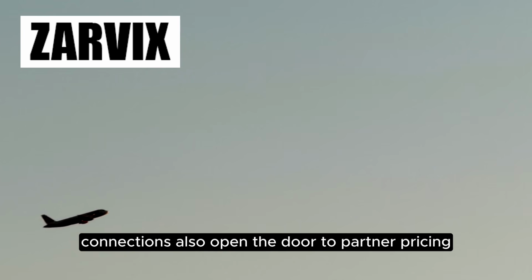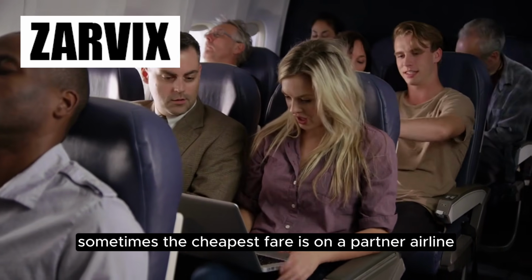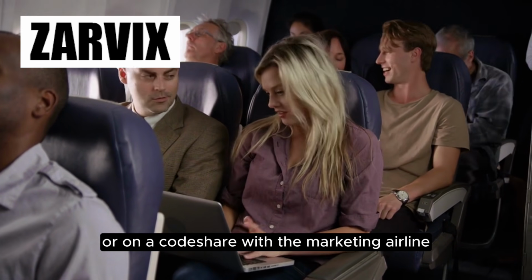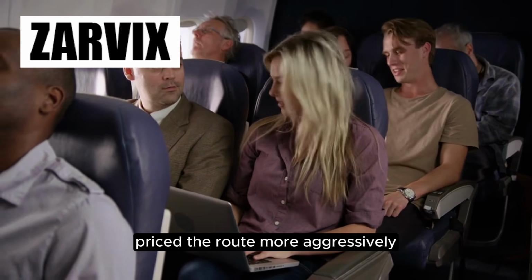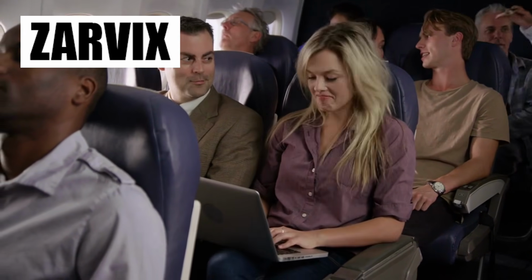Connections also open the door to partner pricing. Sometimes the cheapest fare is on a partner airline selling the same journey under different buckets, or on a codeshare with a marketing airline that priced the route more aggressively than the airline operating the plane.